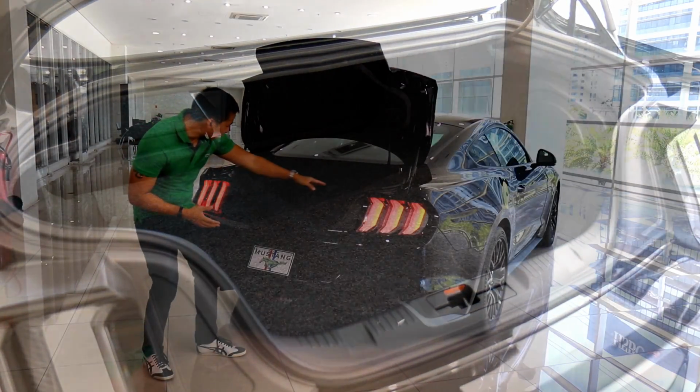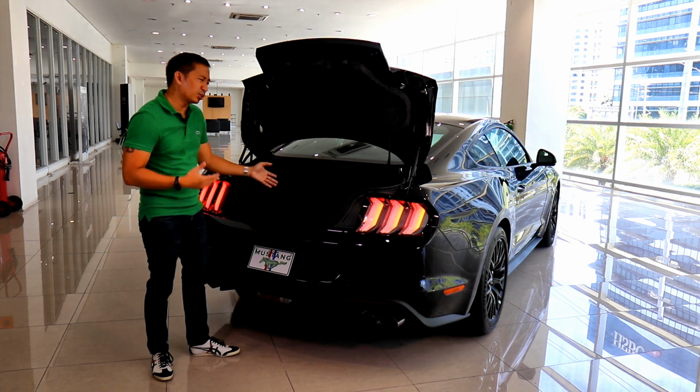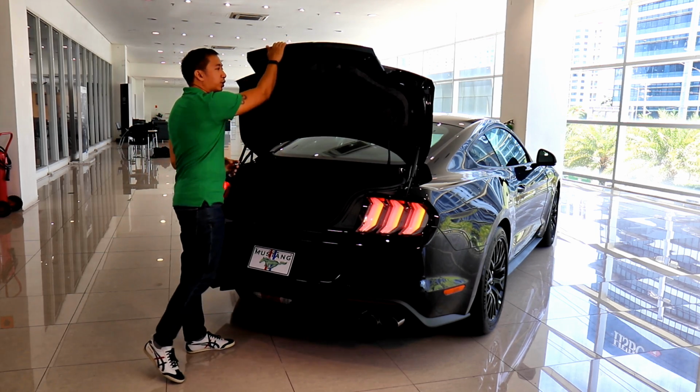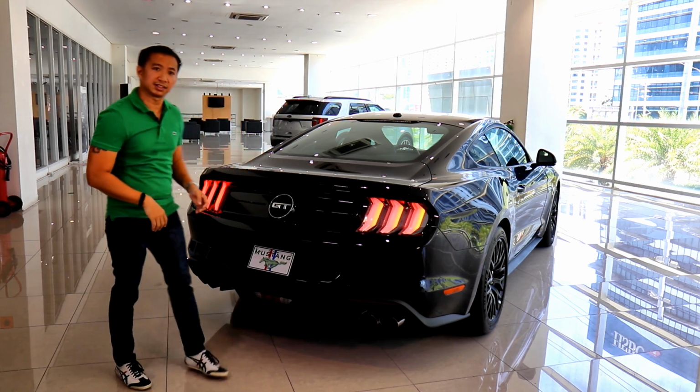I mean, you could even fit a couple of golf bags here as long as you tumble down the seats at the back. I couldn't really say the same for my Miata. Anyway, guys, let's head over to the front and check out the heart that powers this beast.